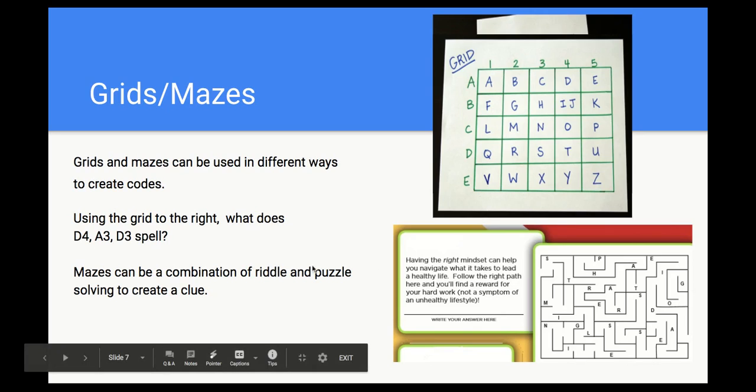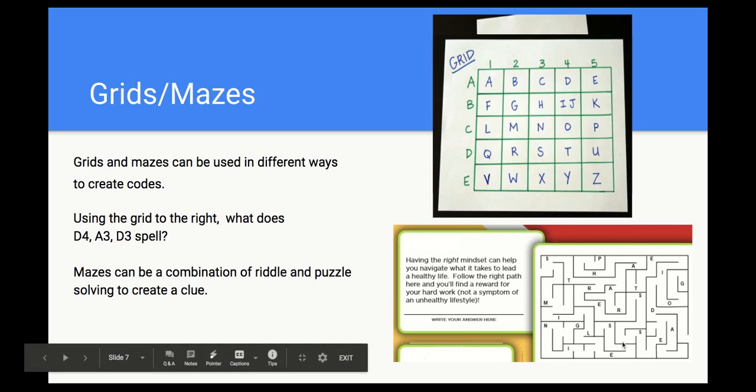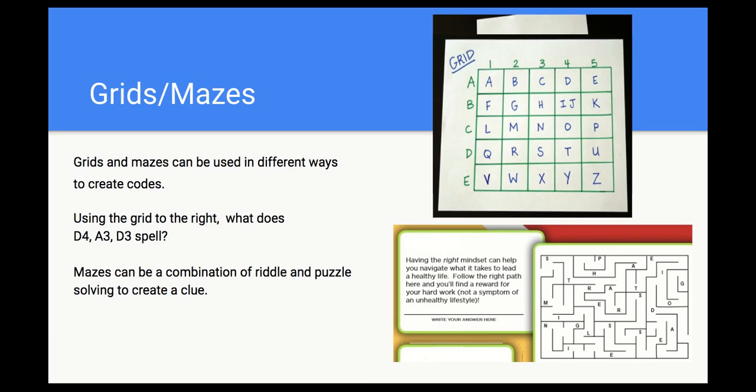This down here is an example of a maze. It's not really exactly a clue or a code, but if you wanted to create a code using a maze, as people go through the maze, they would collect the correct letters. And if I hit a block, I would know that's not the correct way to go. The only way to get through the maze is one way, and you're collecting letters in order as you go to spell out and solve a clue. So that's just another alternative way to set up a clue.